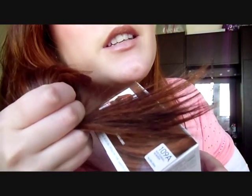So I'm going to chance putting that in. It's kind of similar. Can you see? It's kind of a bit similar, so I'm going to throw that in. Again, I got 2 boxes just to be sure because my hair is long. So I'm going to throw that in now and see how I go.